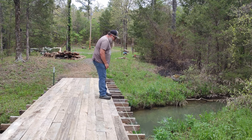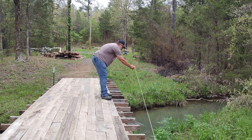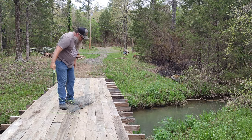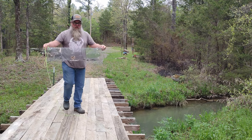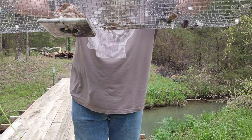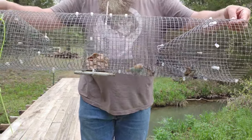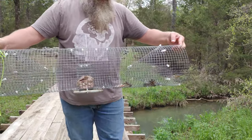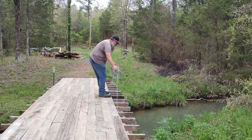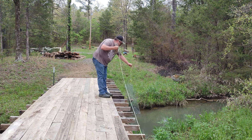So I went ahead and put us together a little trap for crawfish. Which apparently it also picks up fish. But you see in there, I got one, two, three, four crawfish. They're just little tiny guys and a flopping fish. But yeah, if you want to see how I made it, then let's go back over to the shop and we'll go make another one. I'm going to put this back in the water. So, see if we can't get some more.